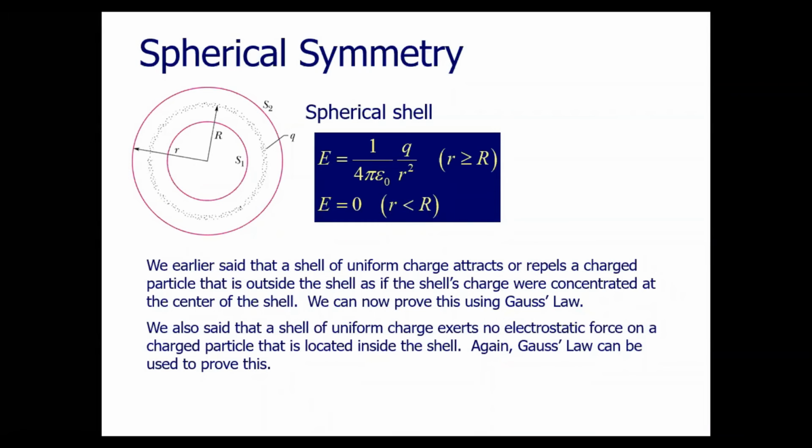Inside. We want to start with inside the shell. Then we have to construct a Gaussian surface inside the shell. As a matter of point, you must make sure that you construct the Gaussian surface so that it passes through the point where you want to find the electric field. Since we want to find the electric field inside the shell, we must make the Gaussian surface have a radius that is less than R.